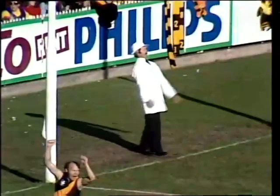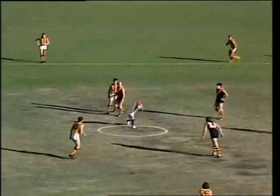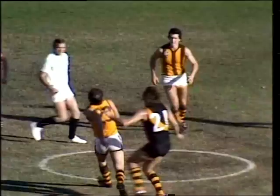Scott to the back of the pack, goes to Lamb, kicks into a player. Heard, a handball to Bartlett. Bartlett shoots for goal for Richmond and puts it through. 5.5 minute mark, final quarter. Baum and Scott. Baum taps down to Bartlett.